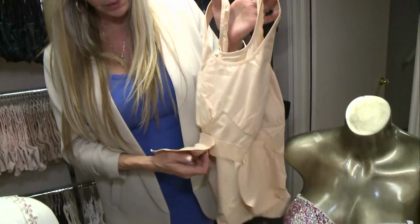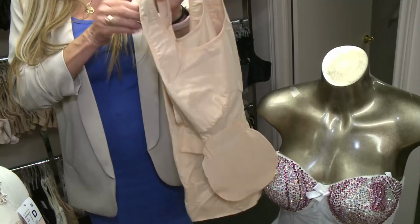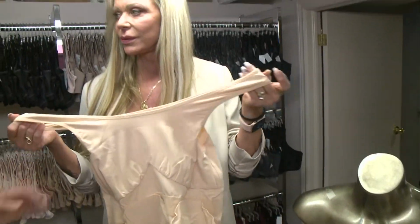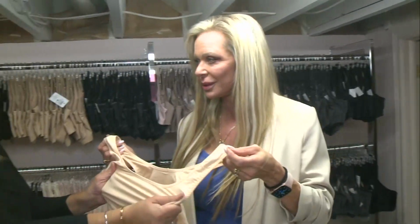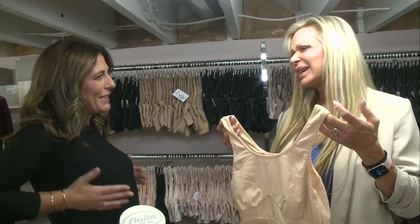And then you have removable pouches that Velcro out to hold the drains. So smart. And it's designed to step into. The fabric is soft, it's comfortable. And it helps to keep everything where it's supposed to be while you're healing.